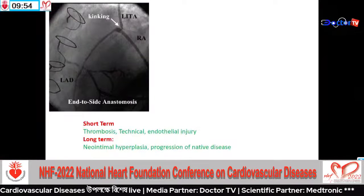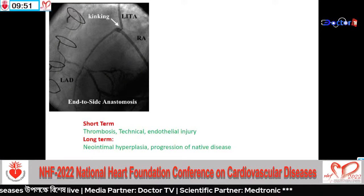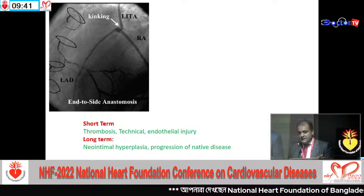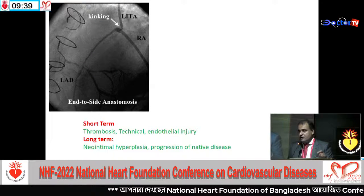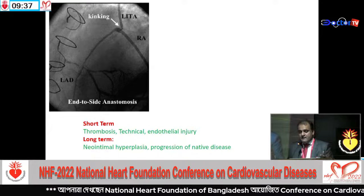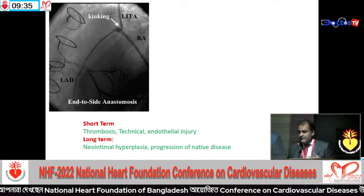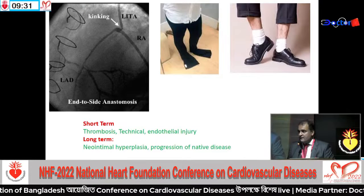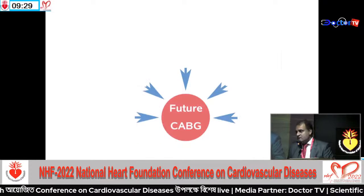How does this fail? How do the grafts fail? We know the long-term and short-term problems. In the short term, most problems are technical error, endothelial injury. If you look at the data, different papers, intraoperative technical failure happens in 5 to 20% of cases before discharge. 30% of the grafts are occluded by first year. Now, why does it happen? Because of technical problems like kinking of the graft, long graft, short graft, all sorts of problems.